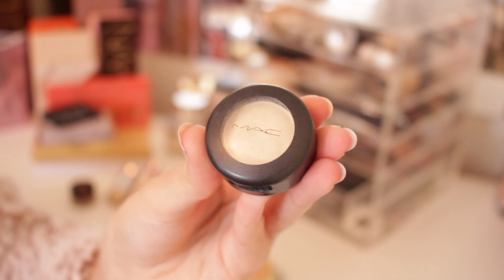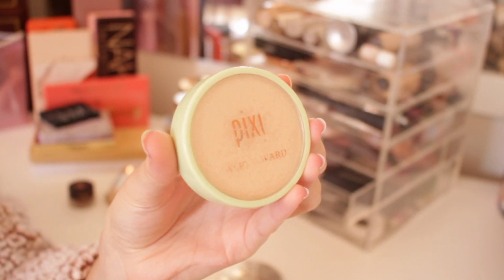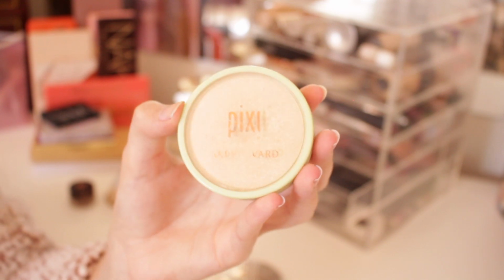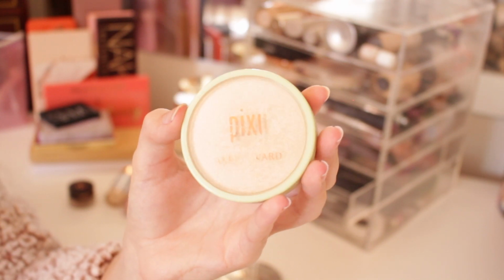I next have my MAC Nylon Pot, which is just the perfect inner corner highlight. I then have this Aspen Ovard Pixie collab highlighter in Santorini Sunset, which I think is just a beautiful highlighter for the summer, or if you've got a bit more of a tan, I just think is absolutely beautiful.